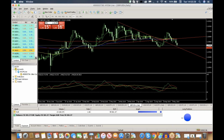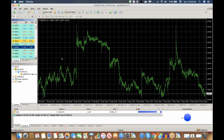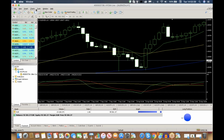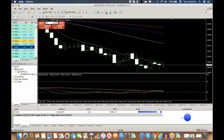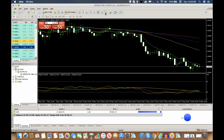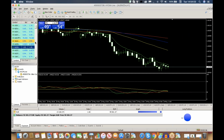So let's look at a different currency pair. Let's look at the Australian dollar, New Zealand dollar pair. Now we go to one-click trading, and we can see here the spread is 1.0550, that's the bid, and the ask is 1.0555. So the spread is 4 point something pips. That's quite different to the pound US dollar pair. Let's look at the Australian US dollar pair.